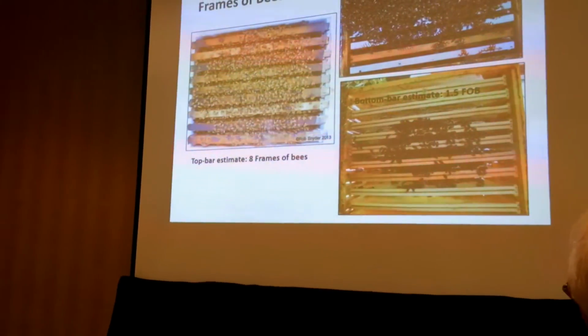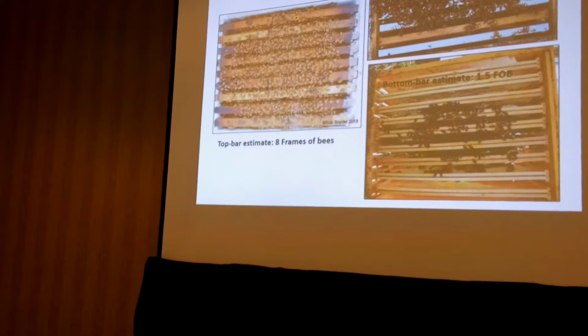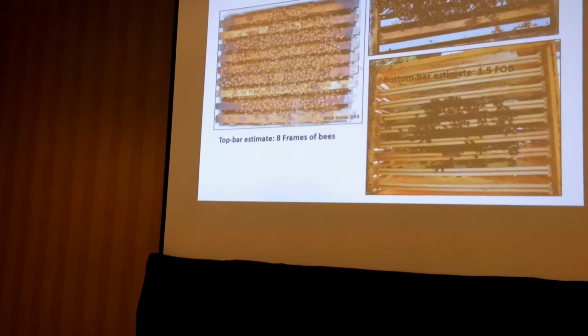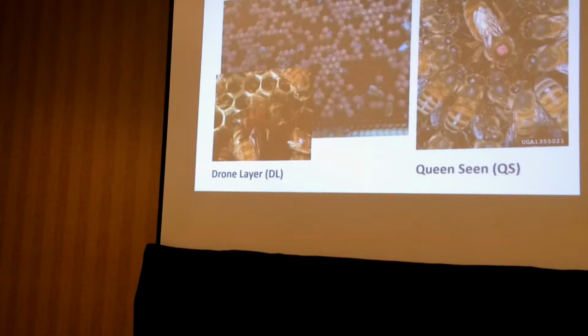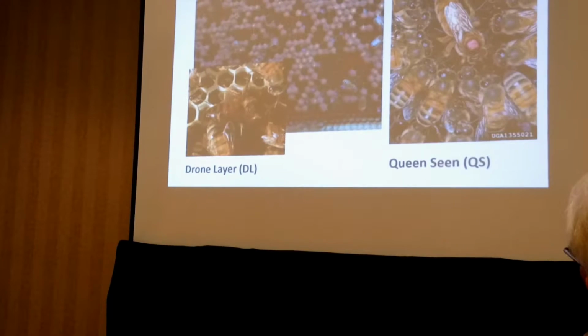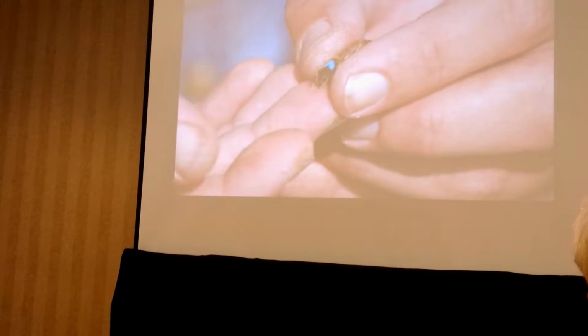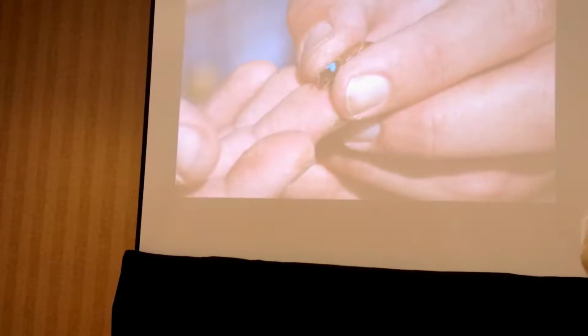So I'm just going to go over a few of these. We rate frames of bees to get a better estimation of how large the colonies are. We record queen status, so if the queen is there and laying or otherwise. And if we find her, we'll mark her, and if you're really lucky, Megan will paint a little heart on her.